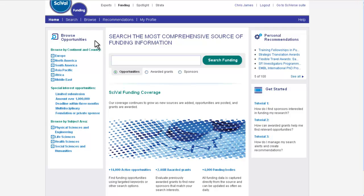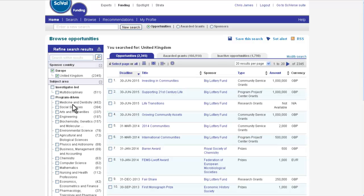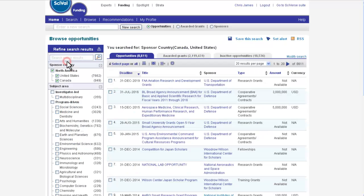We have also set up a number of targeting browsing opportunities on the left-hand side. You can browse by continent and country, for example, Europe. I can expand that and view only the opportunities for the United Kingdom, for example. Or I can look at all North American opportunities. And once again, filter my results to make them more specific for my needs.